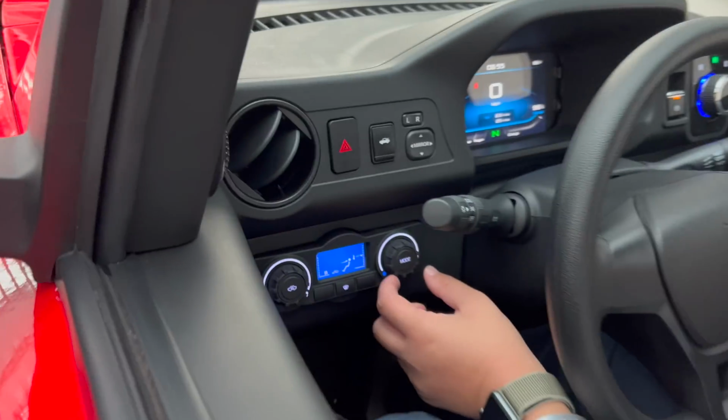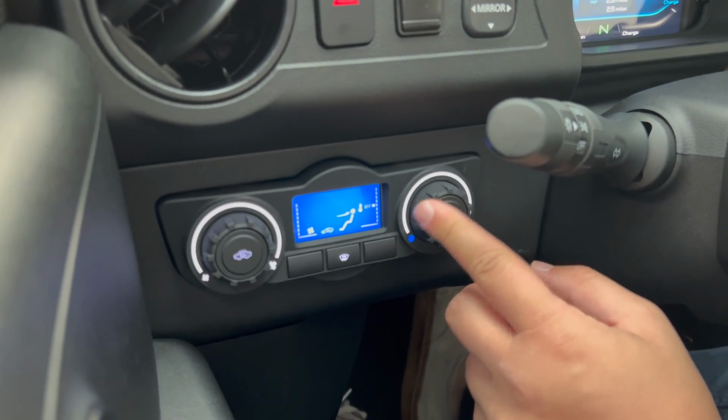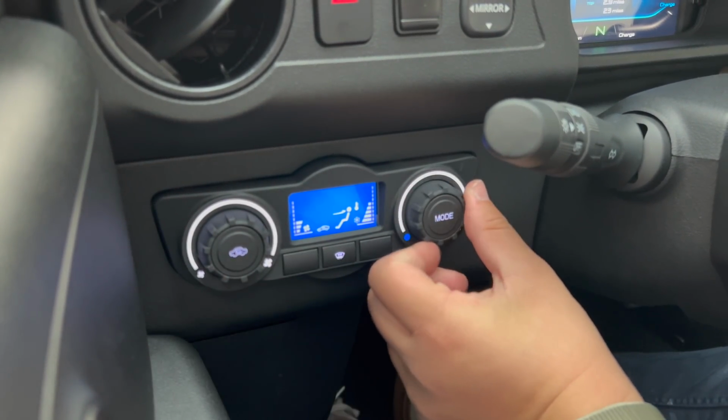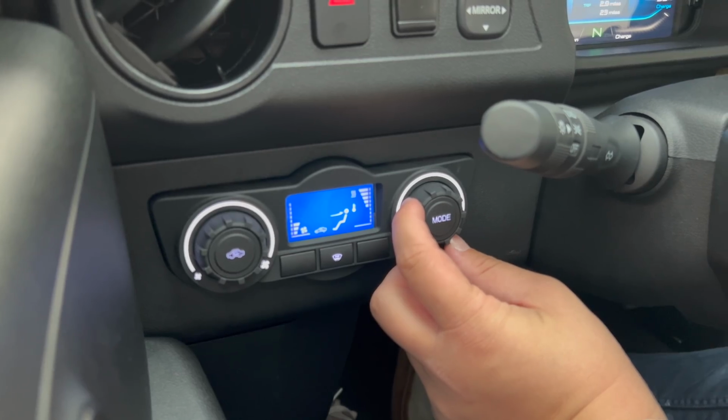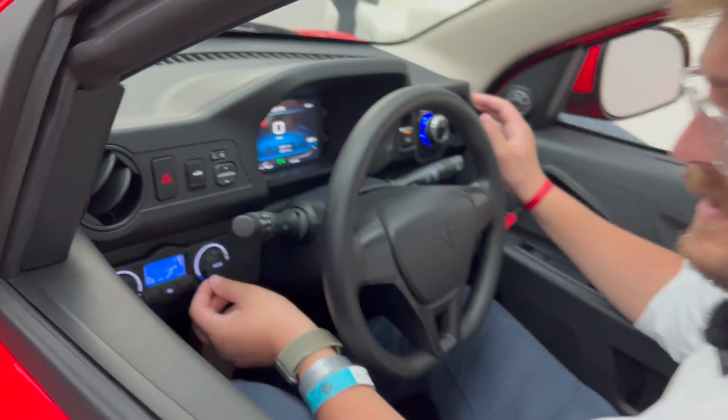We have climate control here too. Let's take a look at how this works. So mode, windshield, face, so you can do windshield and face. You can do fan up and down, and you can go cold or hot. Let's see if it actually has a dedicated heater. So I've put it to full heat. I bet it does. And we'll let this thing go.